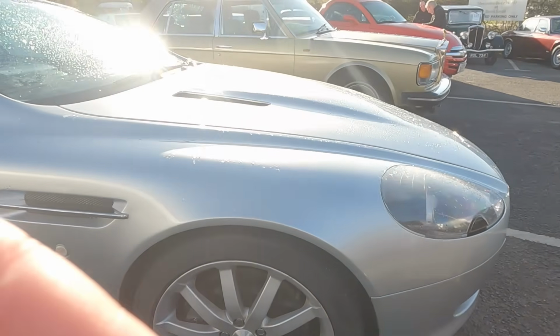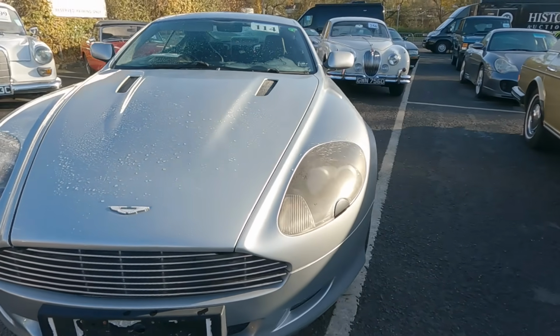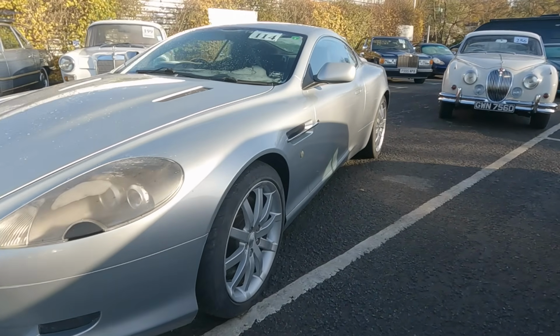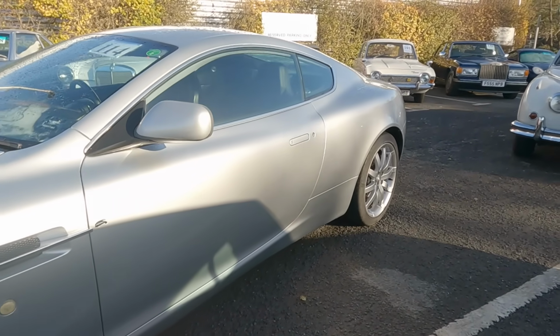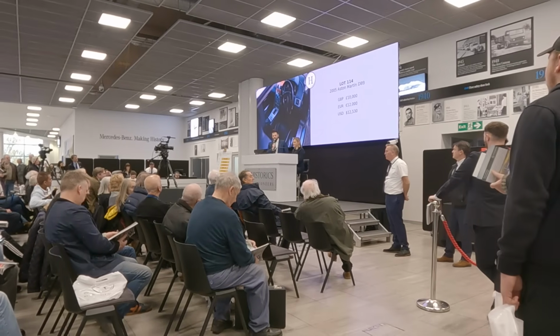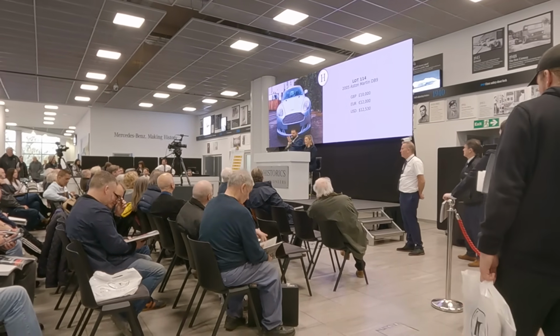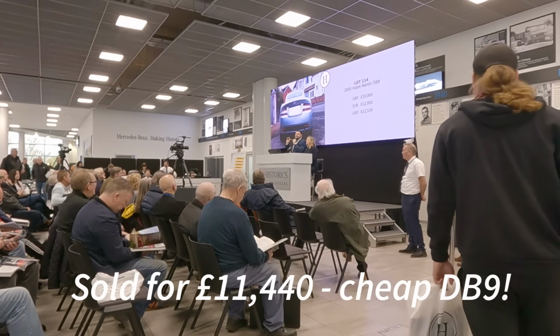I just get put off by the stories of the early V12s in these. It looks like we've got some bad headlight fogging up there. You know, the potential problems with these V12s, which are obviously very expensive to fix. This isn't great condition, if I'm honest. It's also a Cat D. Here it is, the DB9, guided 13 to 17. Yeah, below reserve.